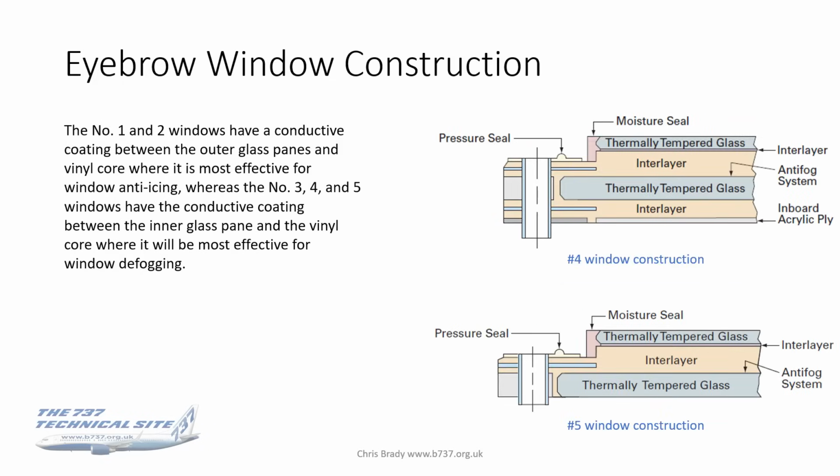The eyebrow windows, so that's how they look. You've got number four on the top and the different number five on the bottom. Whereas the number one and two windows have got a conductive coating between the outer glass panes and the vinyl core, where it's most effective for anti-icing, the eyebrow windows and number three, if it's heated as well, have got the conductive coating between the inner glass pane and the vinyl core, where it's most effective for defogging.